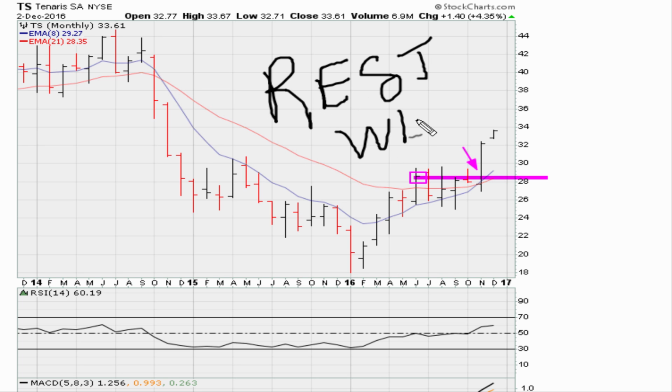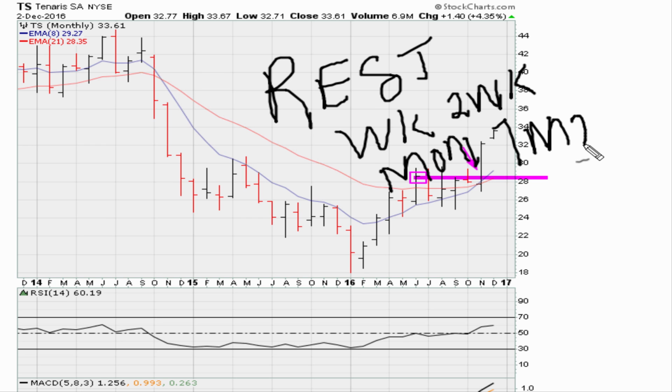On either the weekly chart, you'd want to see 2 weeks of rest below a weekly closing high, or on the monthly chart, you'd want to see at least 1 month of rest before you can consider either of the candidates discussed here as giving you a buy signal.